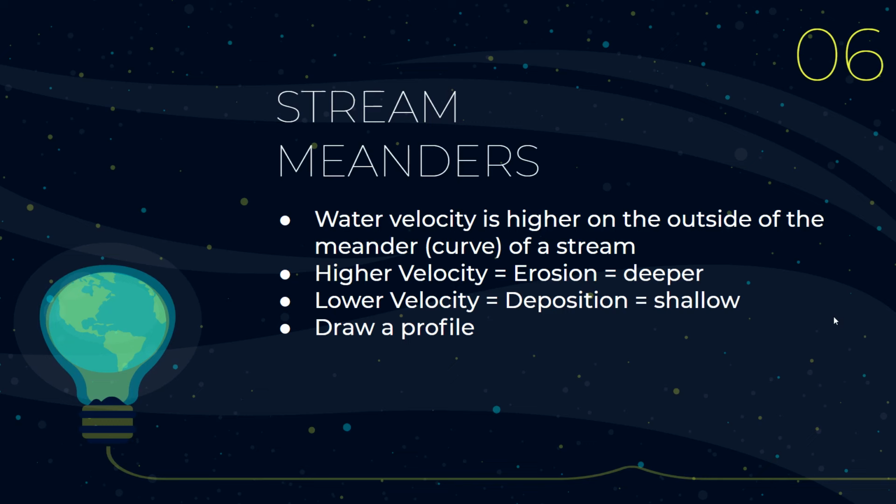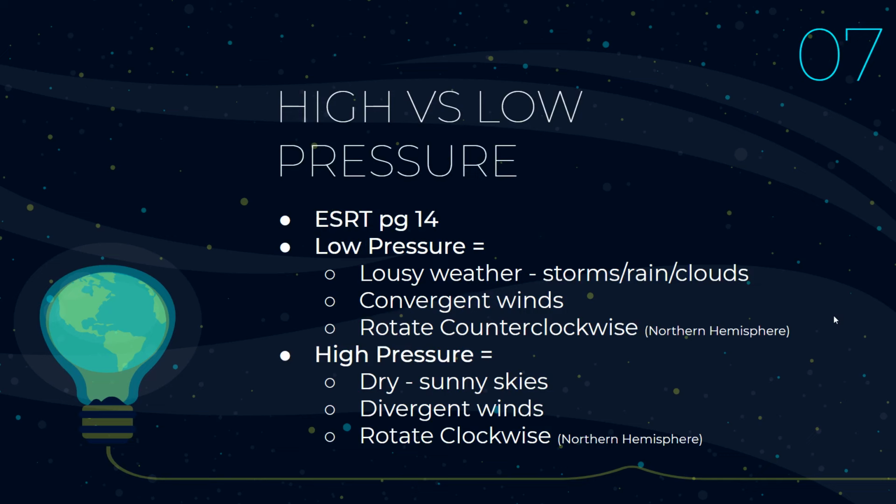Number seven, related to meteorology, high versus low pressure. And this is something you can definitely look at on page 14 of your reference table. There is a chart related to the wind belts of the Earth, but there are definitely going to be questions asked about what it is like in a low pressure system. A low pressure system you can associate with lousy weather. Remember, low equals lousy. And by lousy, what I mean is storms, rain, clouds, kind of drizzly weather. So all of your storms are associated with that, and your weather fronts are often associated with that low pressure. And that's because all the air is converging. It's coming into the low.